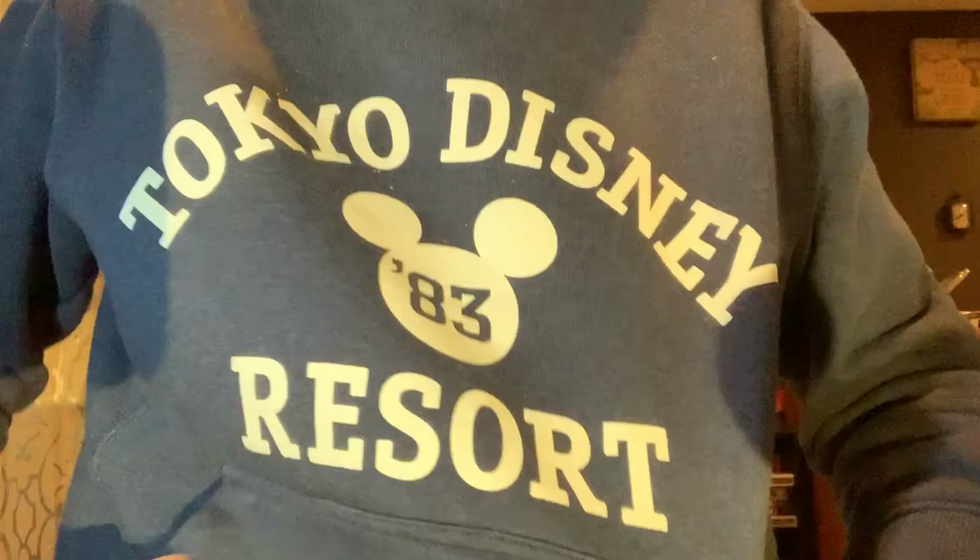The frame is just slightly crooked because the tripod that I put my phone on, because I still don't have a camera, is loose and I can't deal with it. Anyway, also, I'm repping my Tokyo Disney sweatshirt. Okay, anyway, none of that is important.